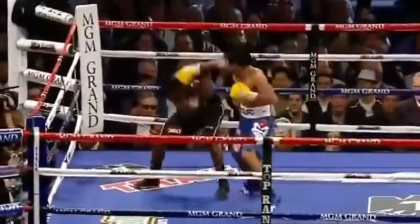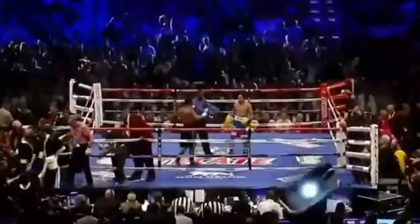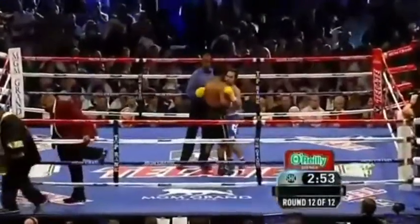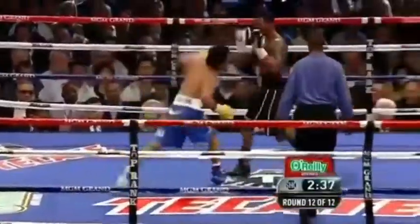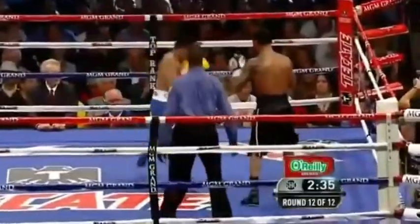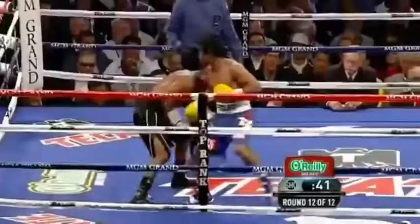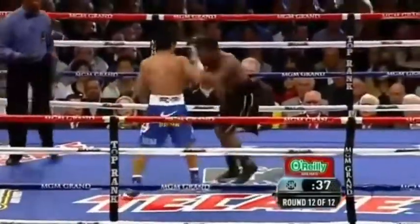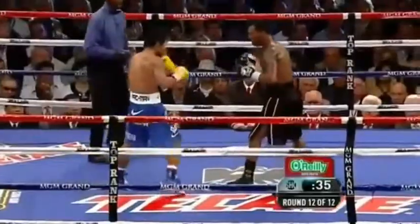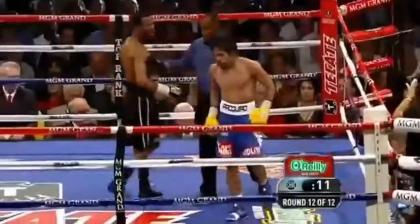Really disappointed in Shane Mosley. He did not come to fight tonight. Shane Mosley slowly comes off the stool for the 12th round. A lot of hugging. Right hook connects for Pacquiao, and he's still going for the knockout. That's Floyd Mayweather. He's run out of opponents. He's beat everybody. It's true.